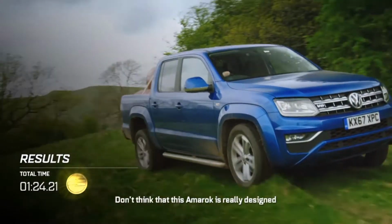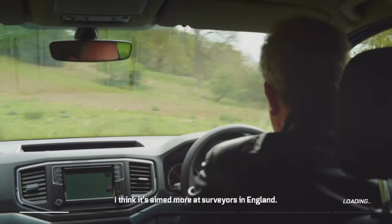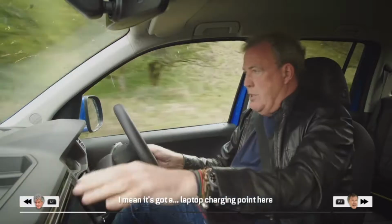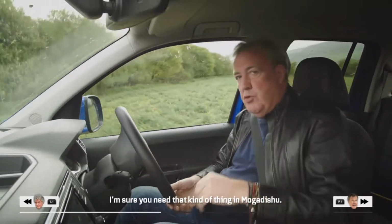But this Amarok, was that really designed for freedom fighters in Africa and the Middle East? I think it's aimed more at surveyors in England. I mean, it's got a laptop charging point here and a leather steering wheel. Not sure you need that kind of thing in Mogadishu.